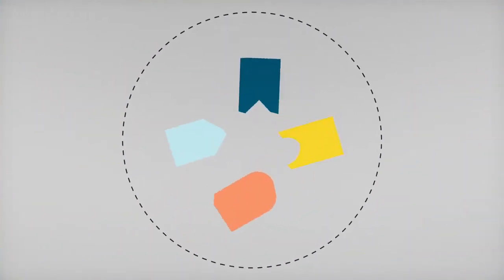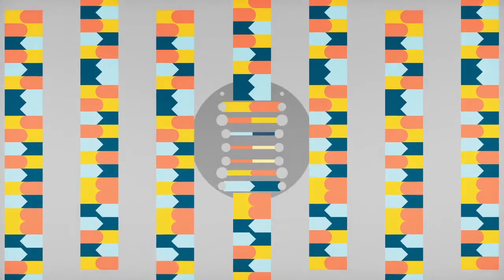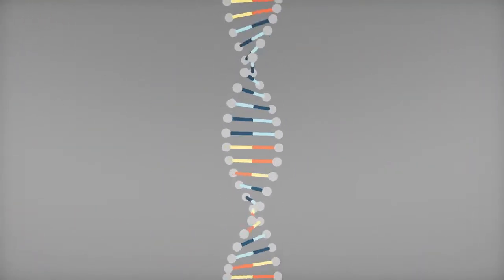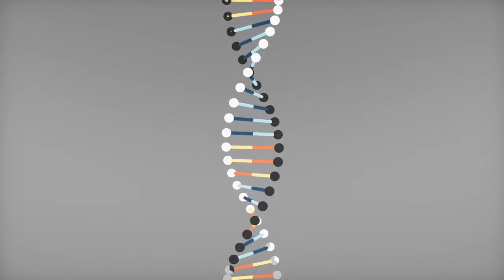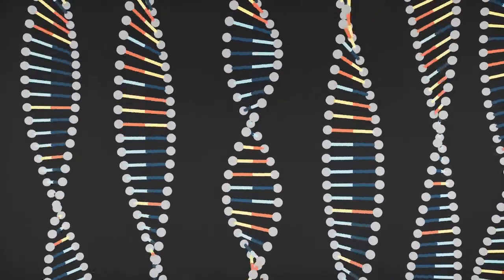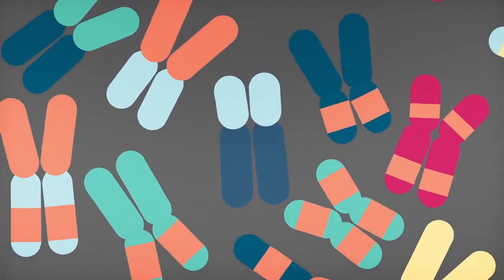Information is stored in DNA using just 4 types of molecule which occur in pairs. There are billions of these pairs, organized in a double helix structure that is both strong and compact. These pairs also allow each strand to act as a backup for the other, a remarkably efficient way to safeguard this precious genetic information. DNA folds into paired packages called chromosomes that are stored in the nucleus of the cell.